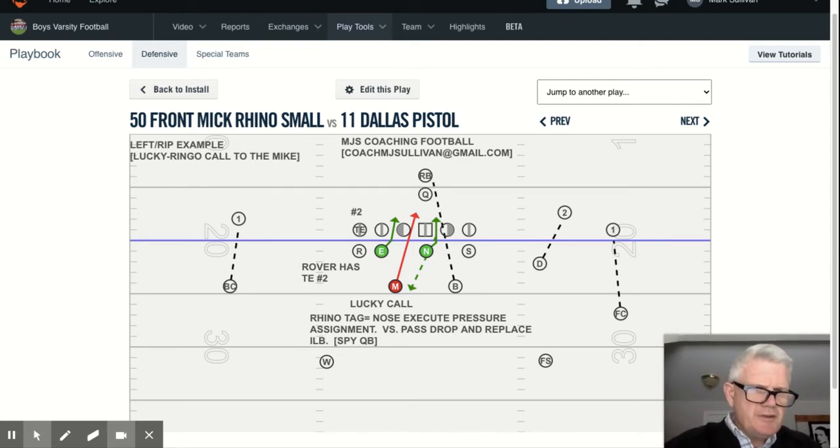So the question is obviously then, why would we put Rhino on the call, tag Rhino, and have it versus a pass, the nose drop back into coverage? Okay, and the reality is he's spying the quarterback. Well, there's a few reasons. One would be we have an athletic nose. You might have a kid who's great just A gap to A gap, but he's Man Mountain Dean and he's not overly athletic or quick. You're not going to ask him to do that.